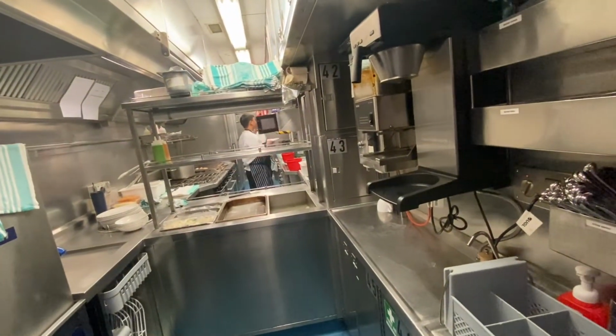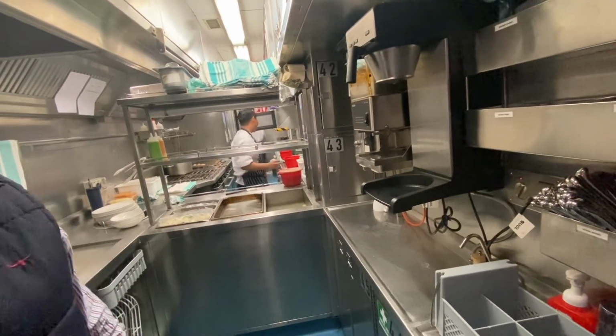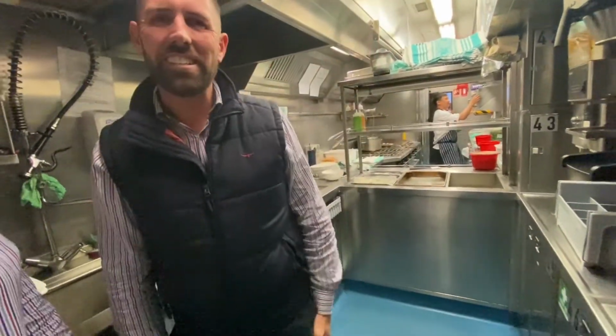Cool. Wave, chefs. Hey guys, thank you for the food. Yeah, so that's about it. It's all fresh produce when it gets on the train, everyone. And they cook it all in there, which is pretty amazing, I reckon. So, there you go.